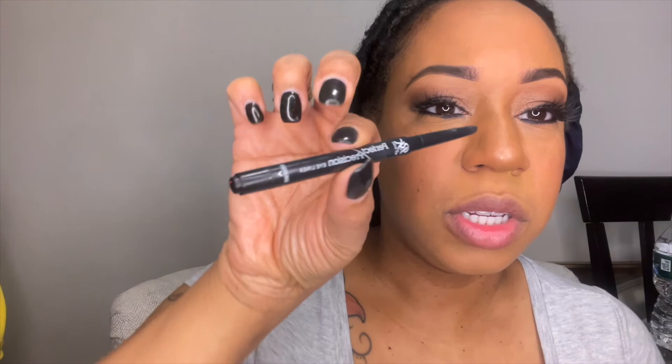Drugstore Perfect Position eyeliner. Like, this is literally like 99 cents. Okay. I'm gonna add a little bit of a pop in my inner corner lash, right here. I always like how that looks.